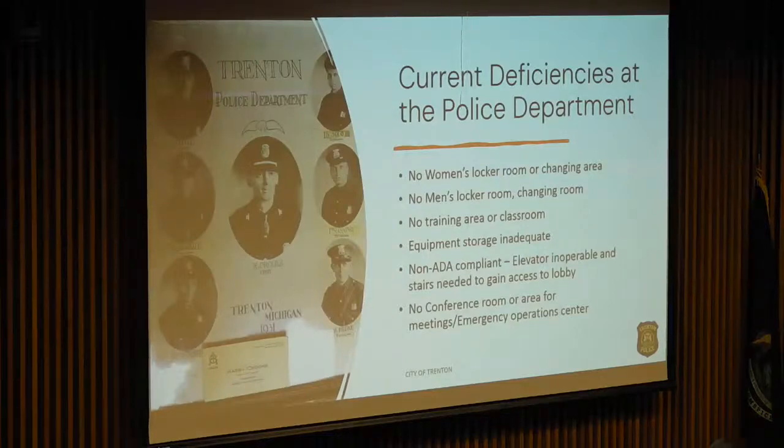It's not a zero entry either. There are steps to get up into the police department, first off, from West Jefferson, and the ramp is falling apart. There really is no access to the police department if you can't navigate stairs.